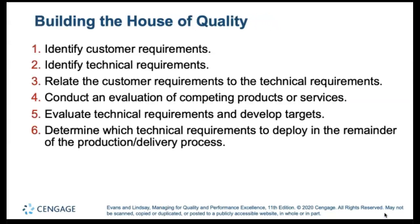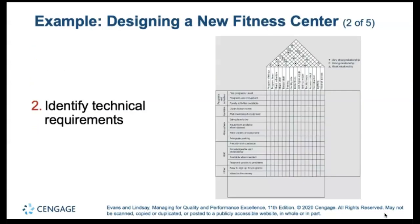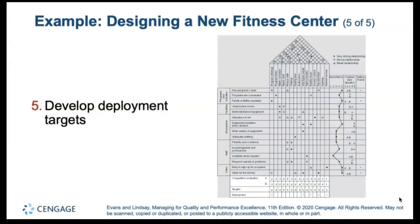Some examples. As you're building your house of quality, typically shown in a matrix format, as you look at importance to the customer, you look at details that need to be offered, and you have different categories as well.